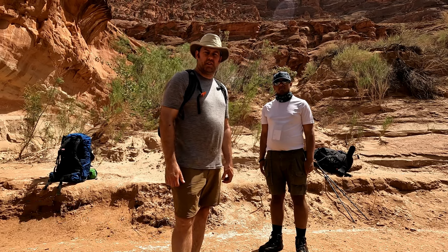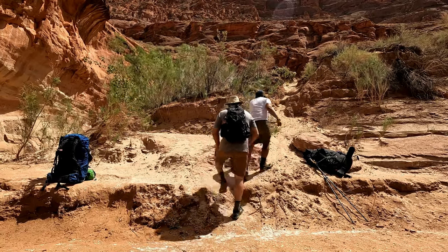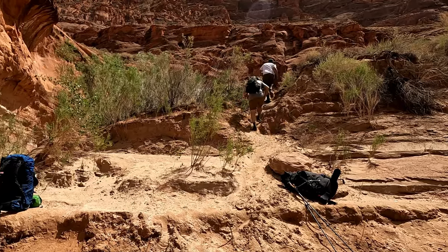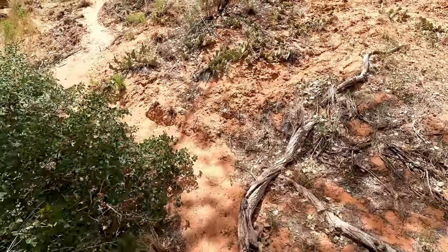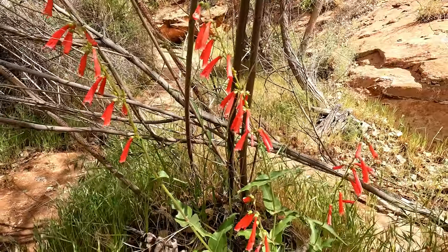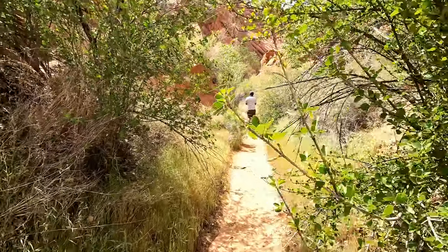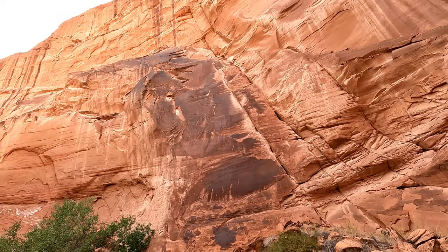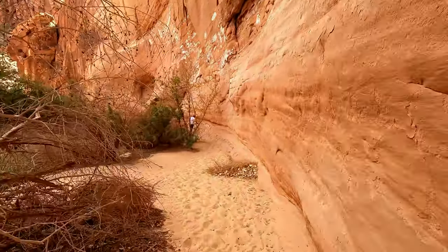We're gonna go up and check Rather Arch and see what it looks like. So we dropped our heavy packs and we're gonna head up the side trail now. Of cactus in bloom. Seeing them everywhere. Passing by a really high wall, so we take a left here. Path follows the base of this wall right here.